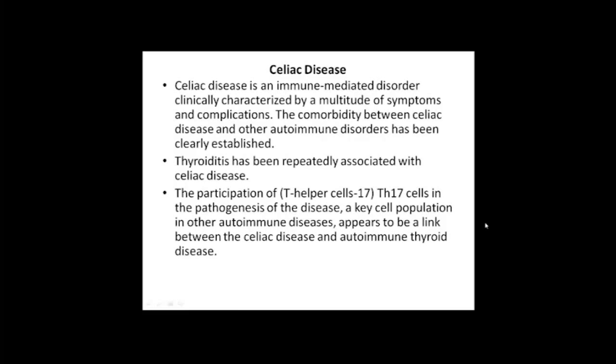I've been doing this for quite a few years. So like it says here, thyroiditis is repeatedly associated with celiac disease. That's enough for me to take patients with known autoimmune disease, thyroiditis, off gluten and gluten products, just about immediately. So what I did was I wanted to come up with a mental image for you to think about gluten and how it can cause thyroid dysfunction.